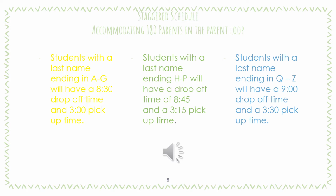Another way we have made some accommodations because of all the parents that are going to be dropping off and picking up in the afternoons is with a staggered schedule. Students with the last name ending in A through G will have an 8:30 drop-off time and a 3 o'clock pickup time. Students with the last name ending in H through P will have a drop-off time at 8:45 and a 3:15 pickup time. And students with the last name ending in Q through Z will have a 9 o'clock drop-off time and a 3:30 pickup time. We have to do all this because they can only allow so many students on the bus, and we have so many more students being picked up and dropped off by their parents this year. We want to make sure that everyone is safe and that we didn't have so many cars out on 156 and put in a dangerous situation.